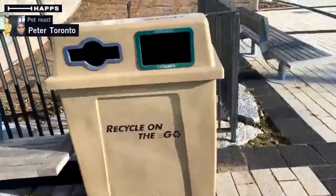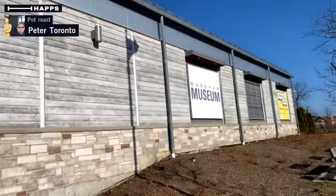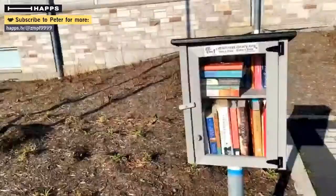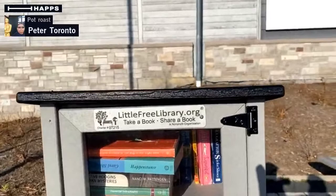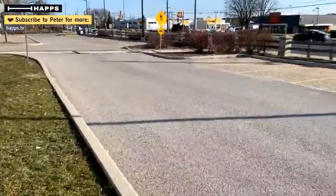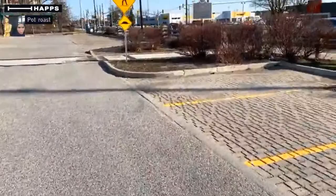Recycling. I guess this person's family paid a lot of money to get their name on this. They weren't here before. And here you have a free take a book, leave a book library. So anybody who wants to read can come take a book. It's a free library. And of course, we're at the Markham Museum, as I said. Okay, we're going to go and see what historical significance this place has. As you can see, nobody's here. There was a school bus driver, but she's gone. The big yellow bus.